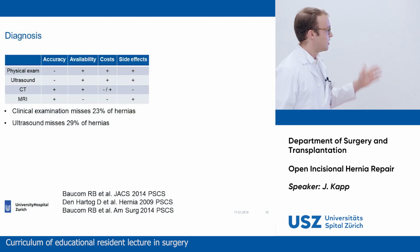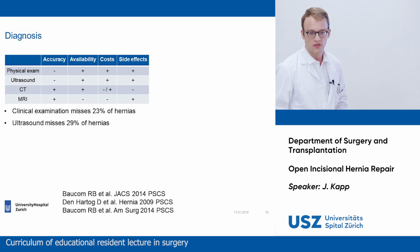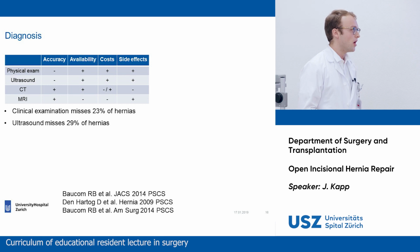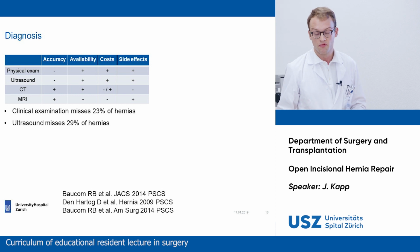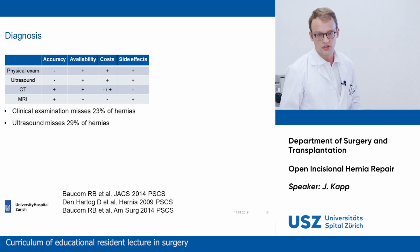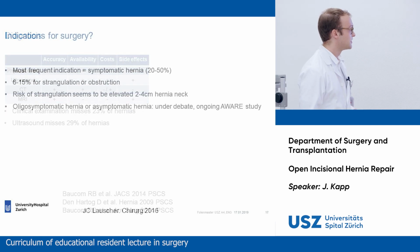This is pretty well known. MRI is the gold standard when it can be afforded, when it's available. Otherwise, CT is also very good, very high sensitivity, with or without Valsalva. Important to recognize that, unfortunately, clinical examination alone or with ultrasound misses about 30% of cases.